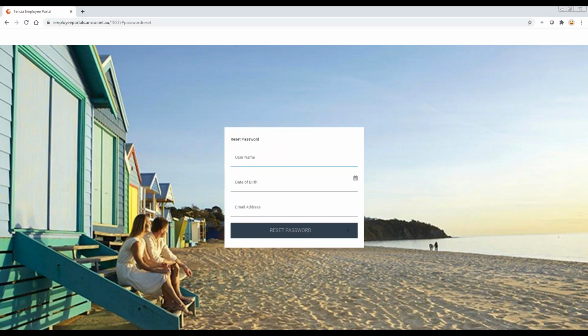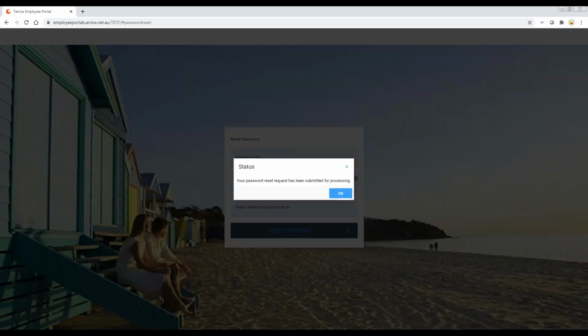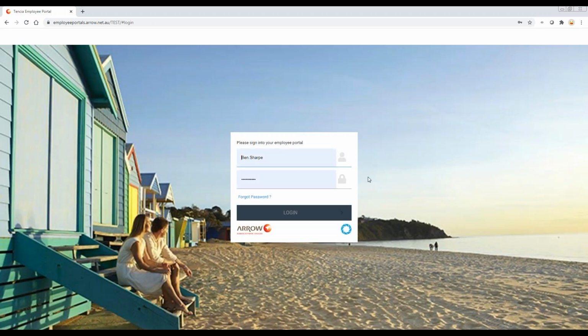you basically are asking the user for their username for the portal itself. For this example, I'll use Angela. Angela's then asked for her date of birth and her email address. Now, for the sake of what I'm doing today, I'll just enter my email address because I've linked that through in the Tencia data set. But if these 3 bits of information agree with the employee details screen inside Tencia, then we'll be able to send that employee a reset password email. So by clicking reset password, it goes off and a reset password email is sent to Angela.